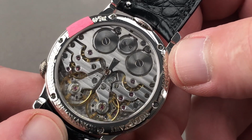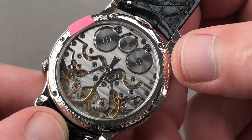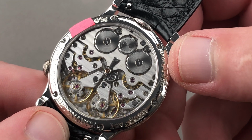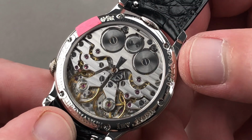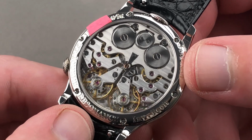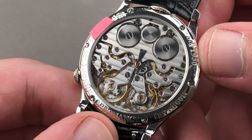You can also see the large diamond-shaped maker's mark of Eleanor, a case maker outside of Paris that FP Journe used from his first pocket watch in 1983 through mid-2008, when he bought the company and moved it to Geneva as his case maker. So you see those double hallmarks and the Eleanor maker's mark, obviously discontinued.